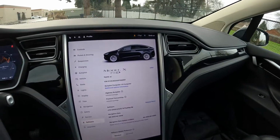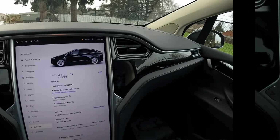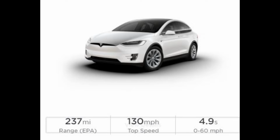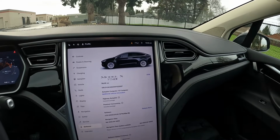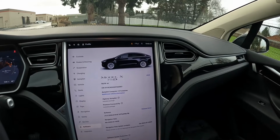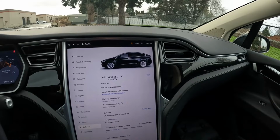So this is a 2016 75D. The 75 stands for the size of the battery. It's about a 75 kilowatt-hour battery. It has a fully charged EPA range of about 250 miles. But that can be deceiving. In fact, the EPA actually just had Tesla revise their mileage estimates. Tesla and a lot of EVs can be overly optimistic about their range for a number of reasons.